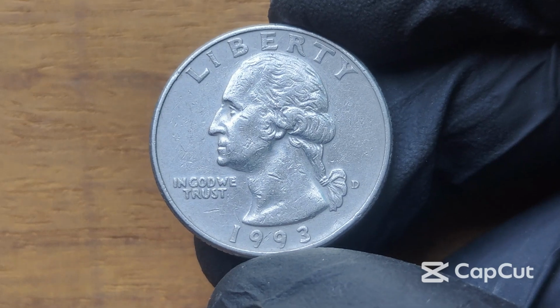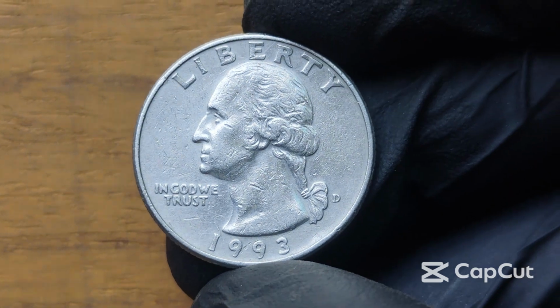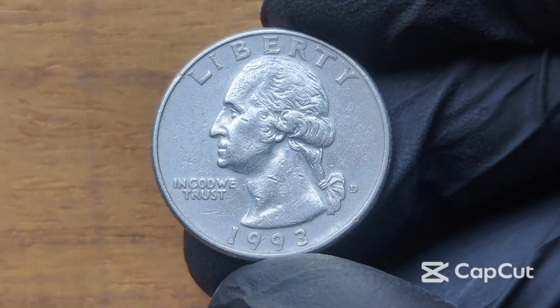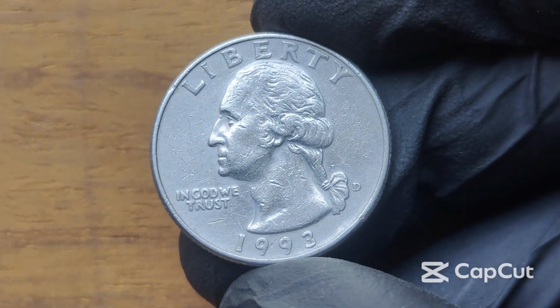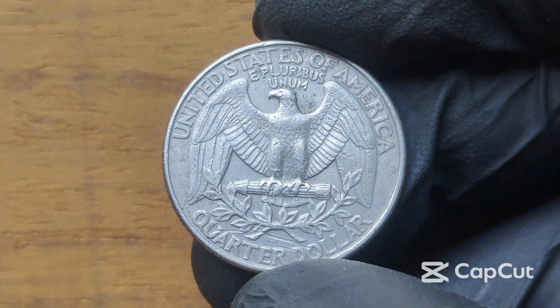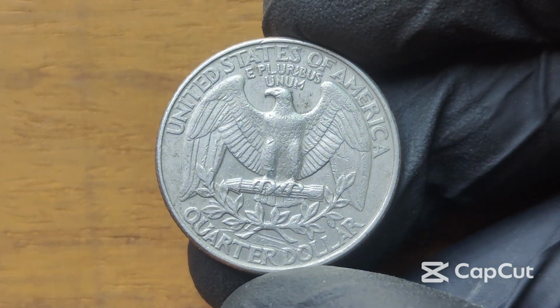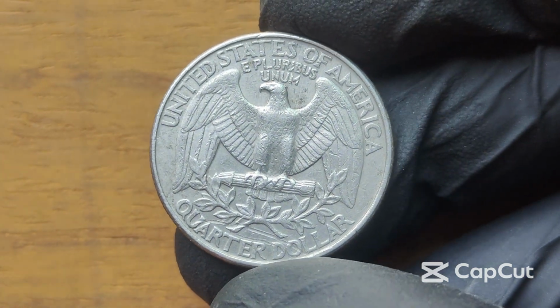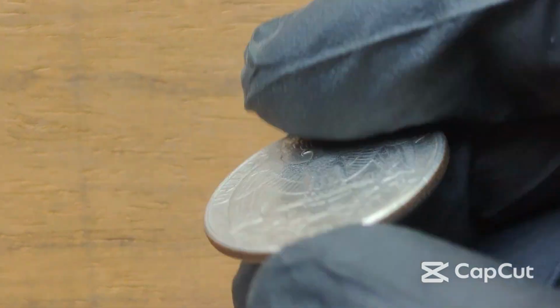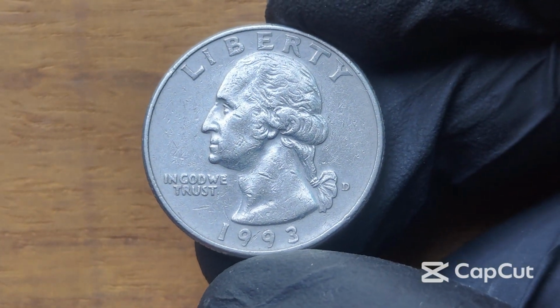And yes, it was authenticated and graded by a top coin service. Here's how to check your 1993 D quarter. Look for the mint mark, In God We Trust. Weigh it. The normal is 5.67 g. Anything heavier could be rare. Look for color differences, a silver sheen or off-metal tone. Look for a strong strike with no visible wear. Consider getting it graded by PCGS or NGC. Always use gloves or a soft cloth when handling coins to avoid damage.